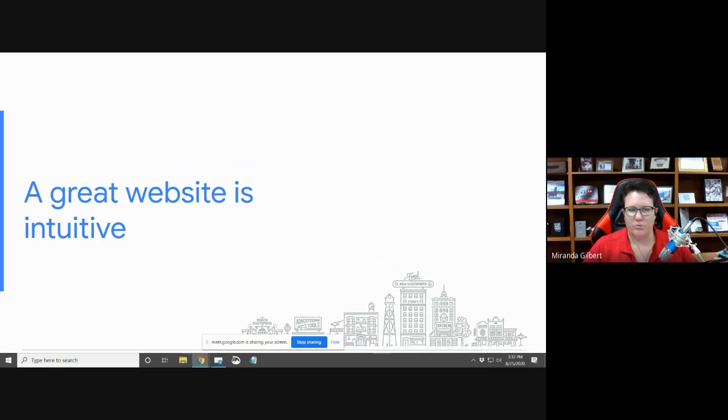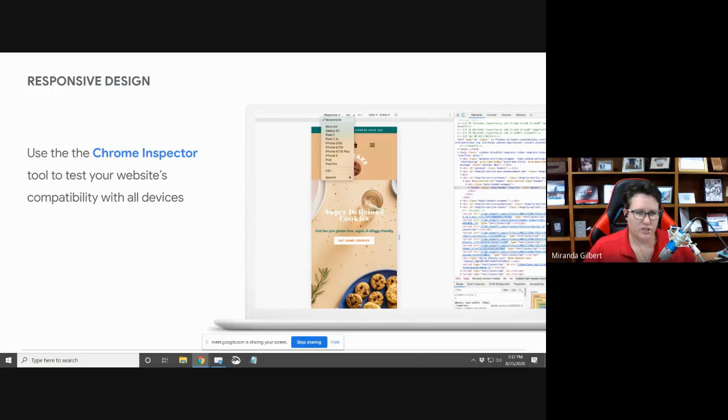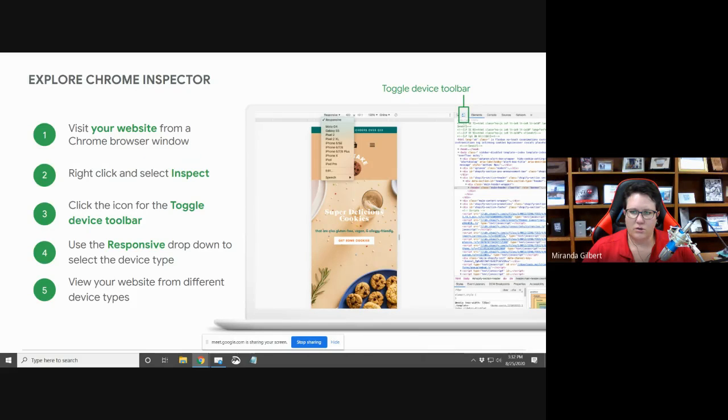The design can have a big impact on whether they stay on your site or whether they move on to something else. And so you're going to want to make sure that your website is responsive. And you can use this thing called Google Inspector, and it's on Google Chrome. And you can test your website's compatibility with all different types of devices. So you can use Chrome to visit your website, and you right click and select inspect. And from there you can toggle through and see what your website looks like on different devices.